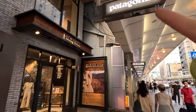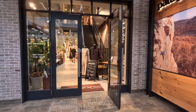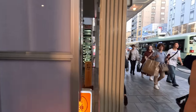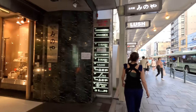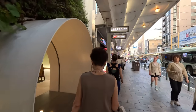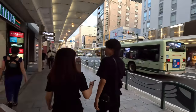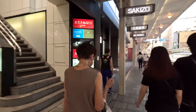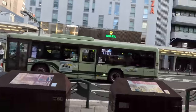Look, guys, here's a Patagonia store. Oh my god. So I know we're in a more outdoorsy area here of Japan, but you tell me. I may have to research this. Is this more of a wealthier area here in Japan? Because I'm seeing, there's a Rolex, guys. There's a Rolex store. I mean, I'm just seeing really high-end stuff here. I'll have to research this, but you could also tell me in the comment section. Please do let me know.